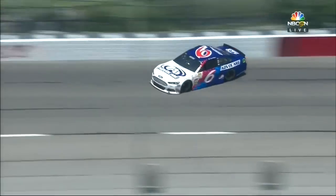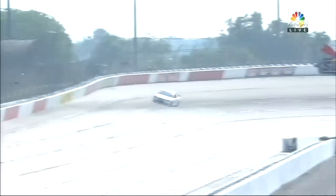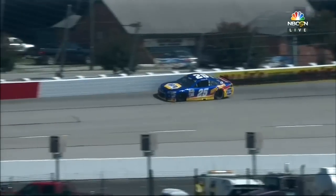He drives in the corner, got loose, had to chase it up the racetrack. He's really loose. Back in, the only reason he didn't spin out is because the wall stopped him. But it all started getting in the corner. There have been a few drivers that have figured out just how tough they are to drive with Darlington stripes. That was a big one for the three of Austin Dillon.